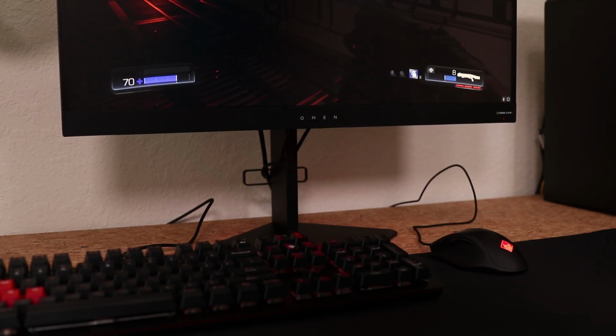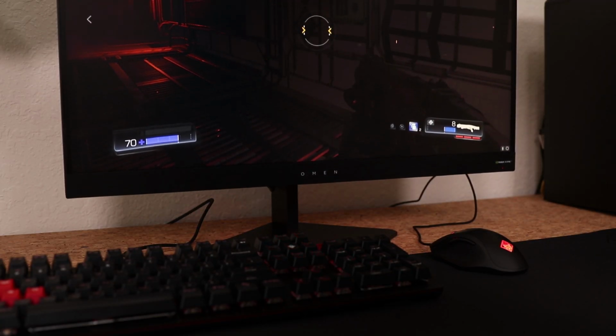So after testing all of this stuff out for a few weeks, I'm actually really surprised. I've never had a monitor this good, and I think the monitor is what steals the show for me, because yeah, the desktop is really good. However, the monitor is what blows me away. I've never experienced high refresh rate monitors before when it comes to gaming.